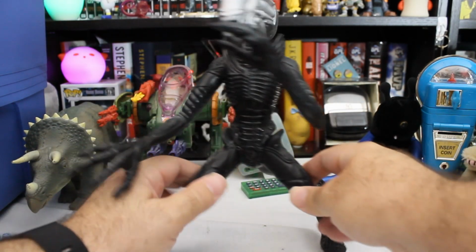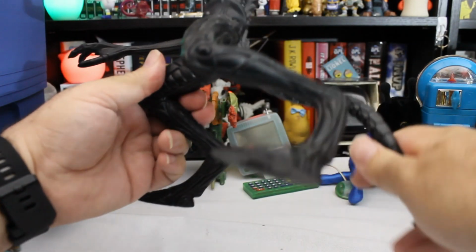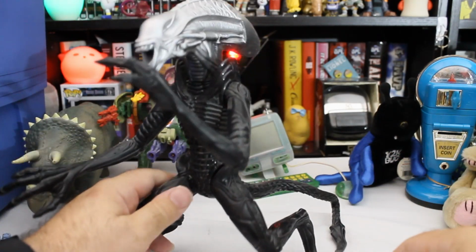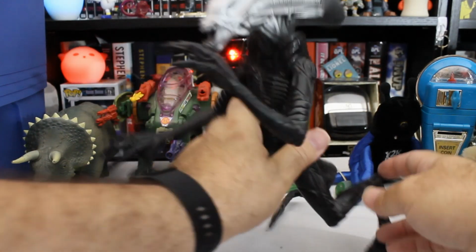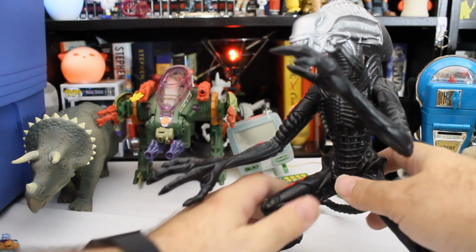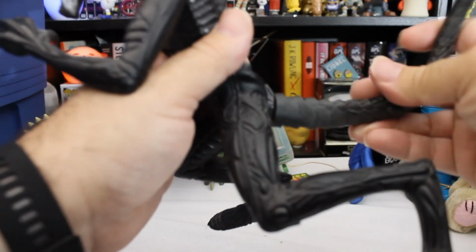Yep, he's oversized, so I don't think he's going to stay out. And the tail actually has a wire in it to help him be more stable. Or if you want to pose it in some sort of an action shot, that's how you do it. I think I have a couple other figures that have these kinds of rubbery tails to let you do things like that.